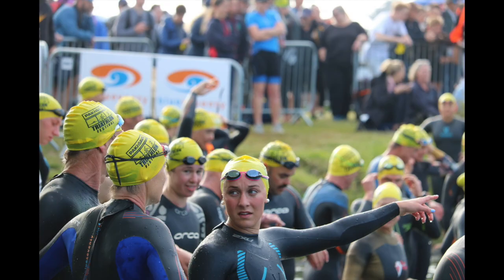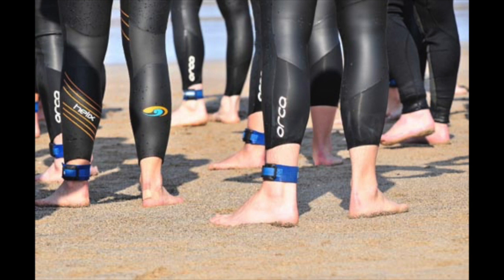You'll also receive a swim cap that you need to wear during the swim. We're more than happy for you to reuse swim caps from previous years to save yourself having a drawer full of swim caps. And then finally you'll receive a timing chip. This is to be worn around your left ankle. Make sure it is securely fastened, it's Velcro, and that needs to stay on you for the duration of the event.